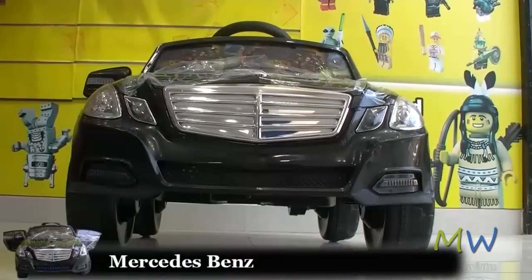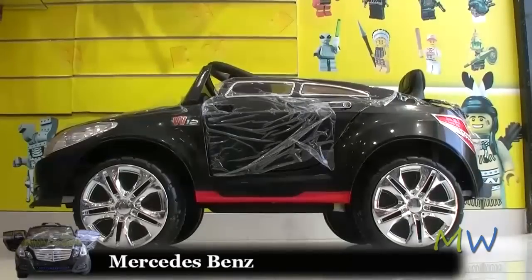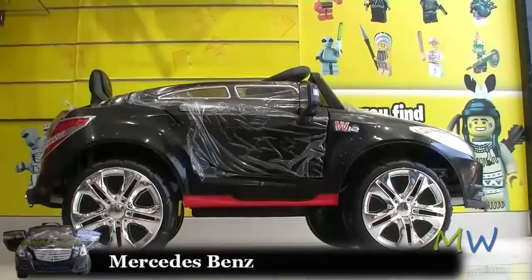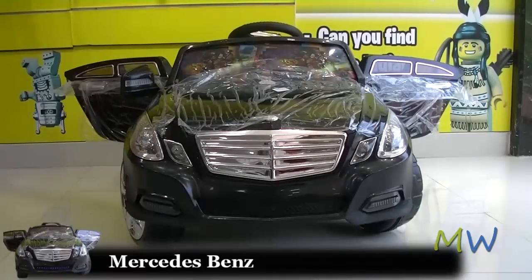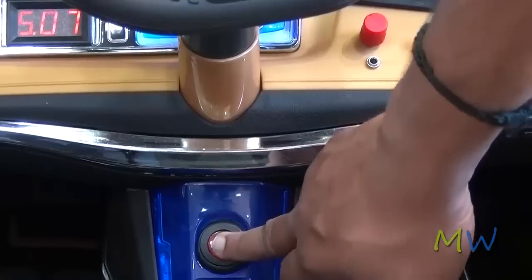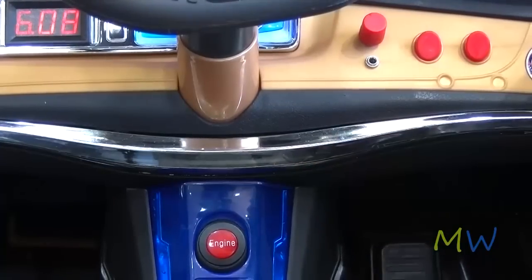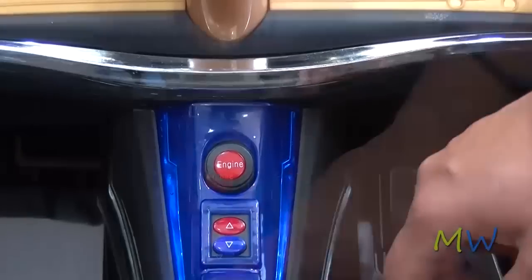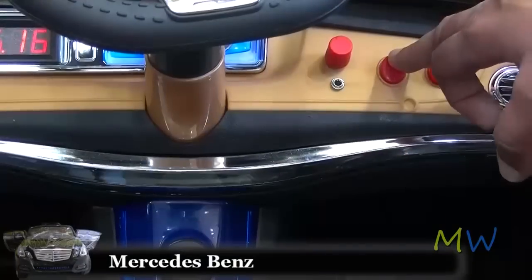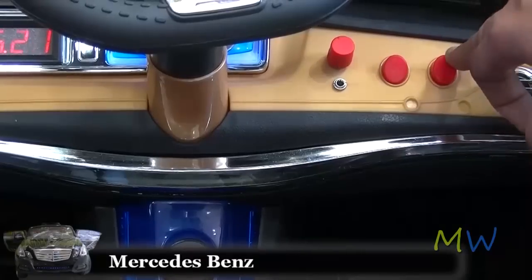Hello kids, here I present the black Mercedes-Benz convertible electronic car for you guys. See how masculine it looks. And here is a wonderful looking dashboard of this car. And here you have the engine start button. Wow. And there's the front mode and the back mode. And this is the accelerator of the car. And here is the horn button and the MP3 button. Wow.